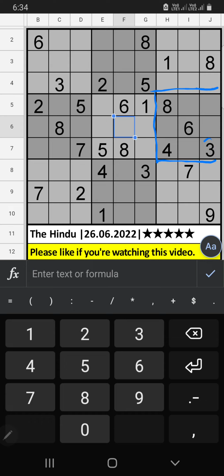We have 3 and 4. So 3 and 4 can't come in these cells. It will come in one of the two cells. Column E, we already have 4. So 4 can't come in the cell. 4 is confirmed here. Then 3 is here.